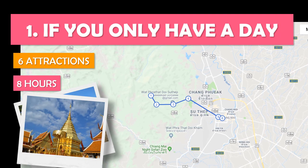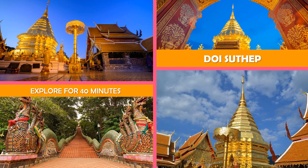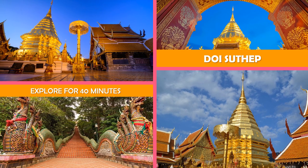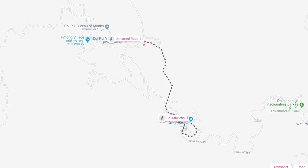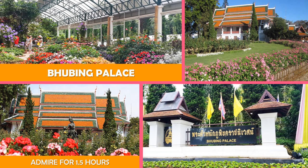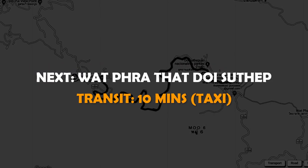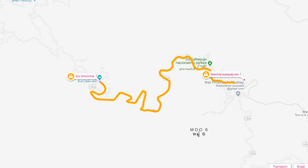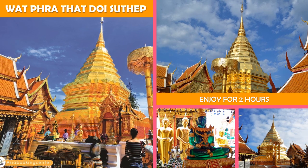A busy day spent exploring must-see attractions, including Doi Suthep, Bubing Palace, and Wat Phra That Doi Suthep. 5,499-foot mountain featuring trails through evergreen forests and a picturesque hilltop temple. Move on to Bubing Palace. Elegant royal residence on stilts with a notable rose garden, open to the public most of the year. Move on to Wat Phra That Doi Suthep. Ornate temple complex featuring a golden stupa, statues and a legendary white elephant shrine.